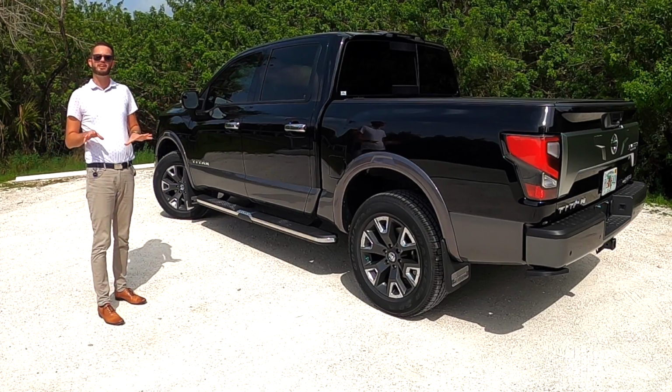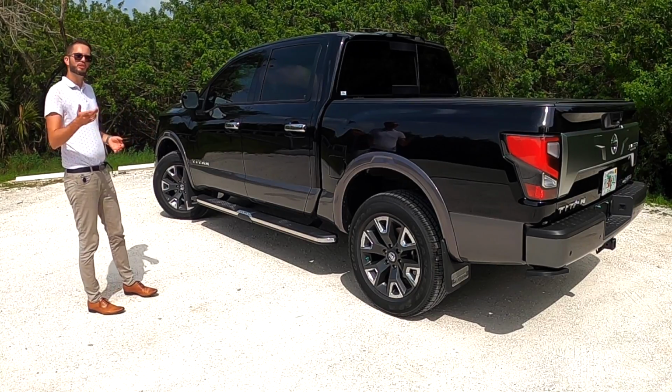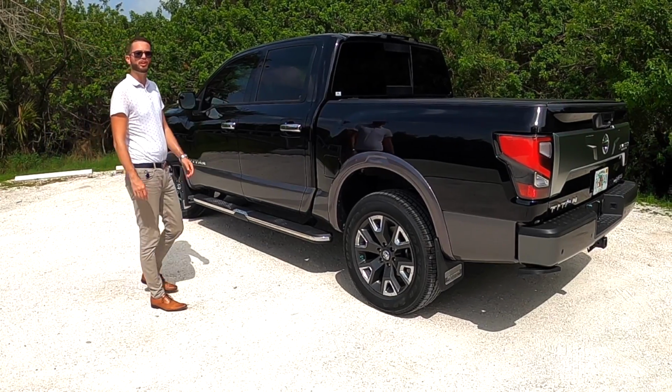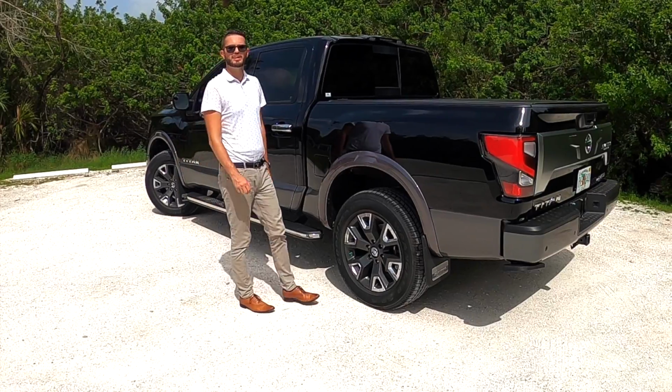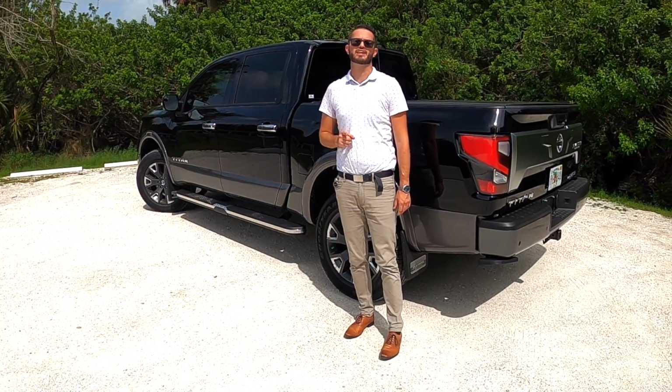So I'm starting to like the numbers from all the exterior aspects and what I'm looking at. But let me know in the comments what you think of the exterior of this 2021 Nissan Titan Platinum Reserve as we go into the interior, go over the tech, and take this for our test run.